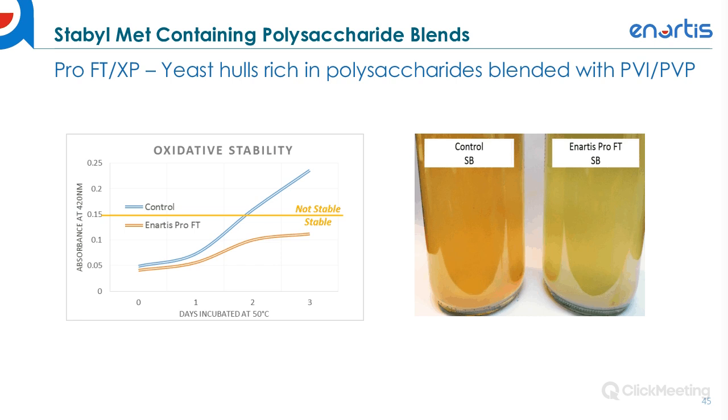And this is just a trial that we did to look at the impact of the Pro FT, the fermentation polysaccharide blend that I mentioned before, in terms of its effect on reducing oxidative tendency. We had the same batch that was separated in 2 different tanks. One was treated with Pro FT during fermentation, one was not. Then we measured the oxidative stability of the product, which means that we heated it up to 50 degrees and incubated it over the course of 3 days, and measured the change in absorbance at 420, which is basically the amount of browning that happens. You can see on the right, this is the image of the products after the heating, and you can see that there's a big difference between the Pro FT treated compared to the control in terms of browning. So this is one more piece of information that gives us confidence in using this for limiting oxidative tendencies of wines.